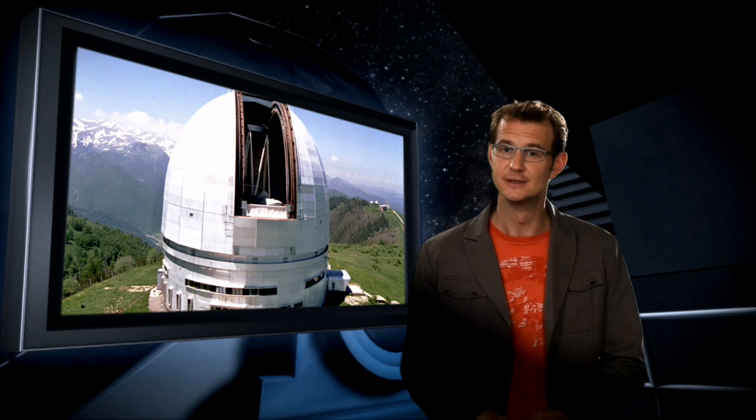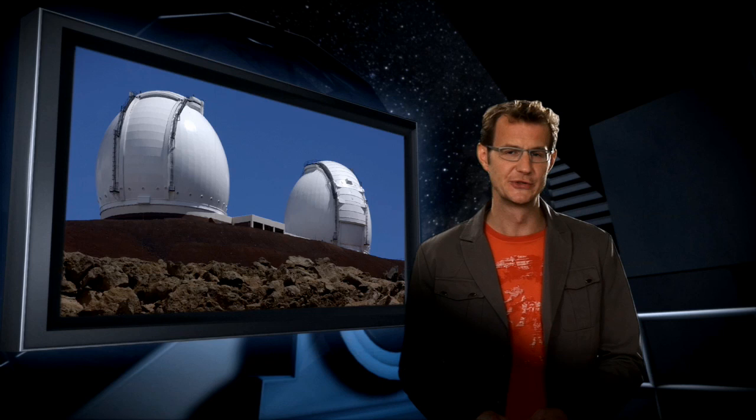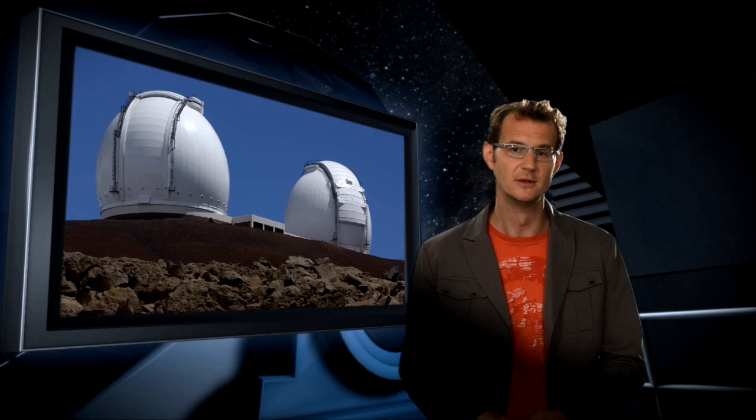Well, of course not. Today we have 10-meter telescopes in operation, and even bigger ones are on the drawing board. What was the solution? New technologies.